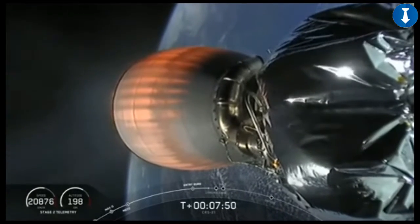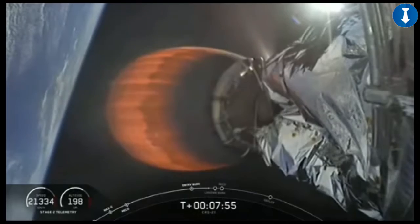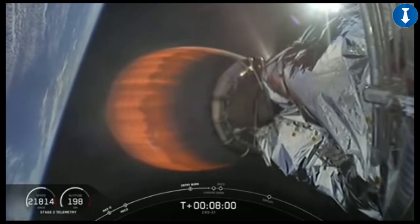As we wait for this landing burn, this is going to be our 68th attempt to recover our first stage, and we are going to be attempting to land on our drone ship in the Atlantic Ocean.